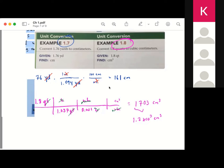So that's what I mean. Does this answer make sense? If I got the answer and I said 1.76 yards is 300 centimeters, you're like, all right, something is wrong. So that's when you go back and check.